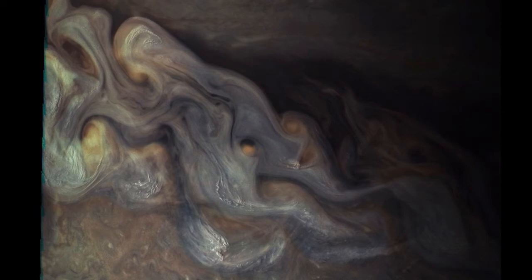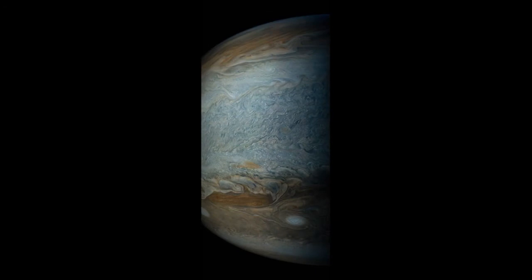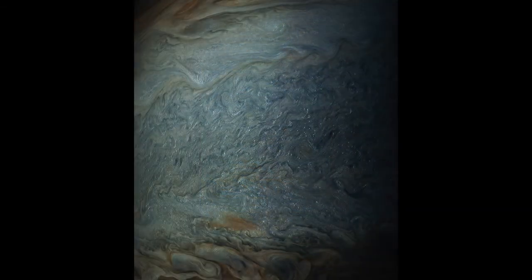If you go to Candy 5, this is an image taken now in the southern hemisphere. This is the South Tropical Zone, and again, I am going to go to the cutouts that show you in more detail what we're looking at. So Candy 6, and then stop at Candy 7.